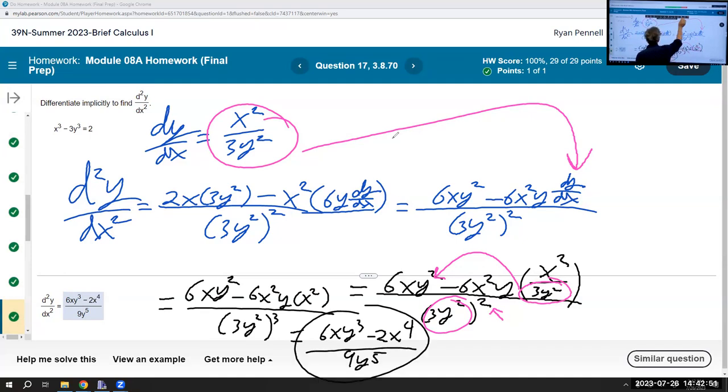It's the remaining part. So the trick with finding the second derivative is that you have to plug the first derivative in and then simplify. That makes it quite a bit more challenging than our average homework question. We've seen that before.